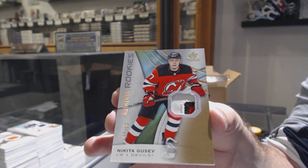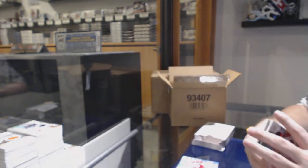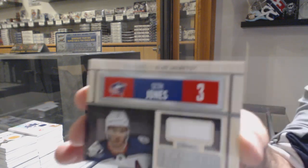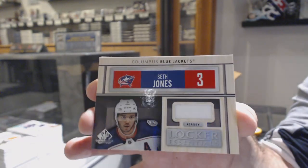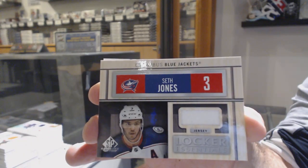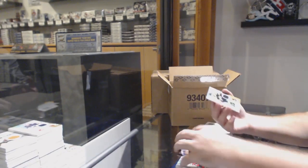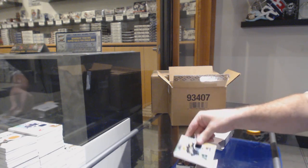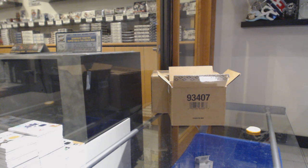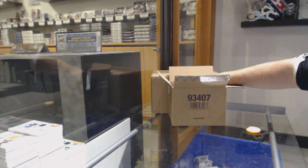Gusev. I'm hoping, Keisha, we get as many of these done. That'd be awesome. Another Locker Essentials, Seth Jones. And a Zach Senyshyn jersey, $5.99. If anyone wants spots in the other breaks, let's get them rolling.